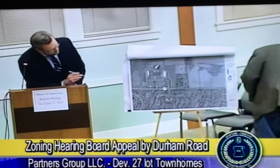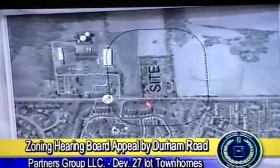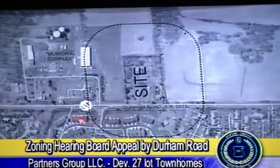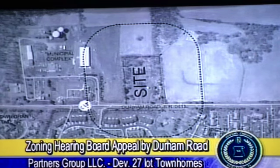The current site is shown here, on this side of Durham Road. You could see similar, much larger scale development in the neighborhood and in the area. Our proposal again would be much less traffic and much less intense from a development perspective. We also understand there are residential developments proposed to the rear of us, and we've provided a copy of the township zoning map. There's a very small area of the township that is zoned similar to this property. It's essentially our property and a property across the street.